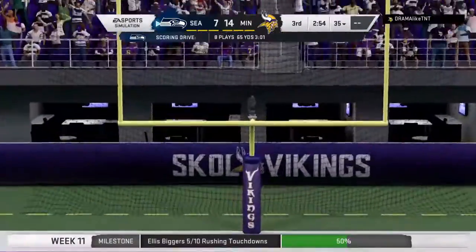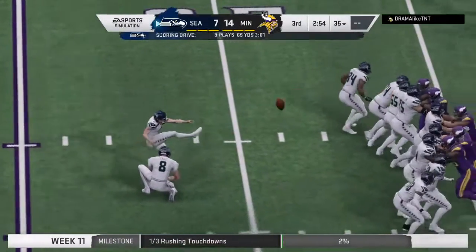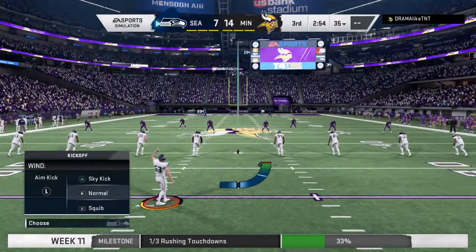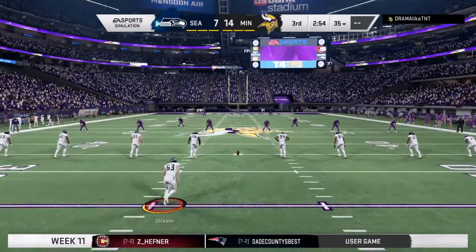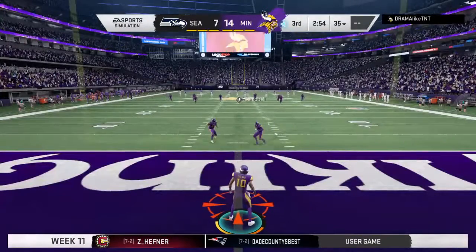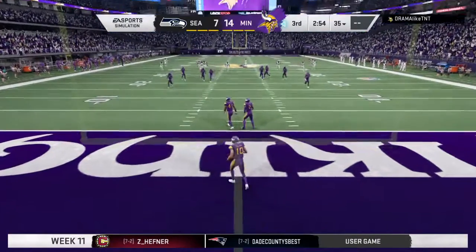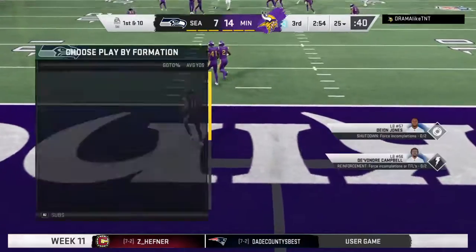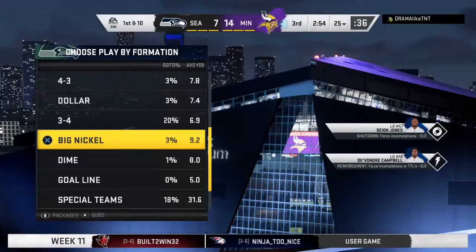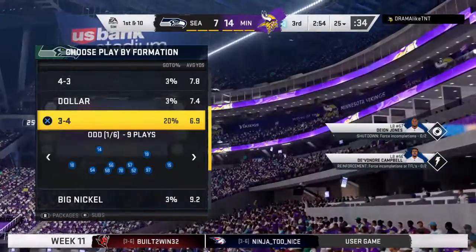Extra point splits the uprights, and that'll make our score 14-7. This game back within a touchdown now as the kickoff's away. Let's go. Let's do it. The Vikings take over 1st and 10 at their own 25-yard line.